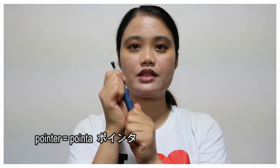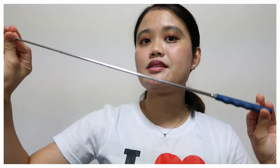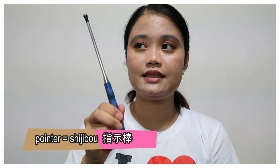This is commonly used by the teachers when pointing at things or when teaching the students. Usually what I hear from my co-teachers is pointer, but actually there's a Japanese word for it, which is shijibo.